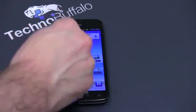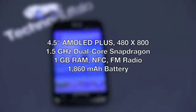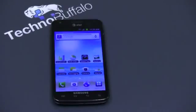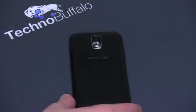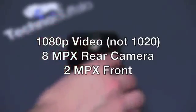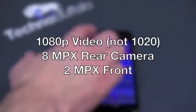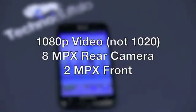It's got a 4.5-inch diagonal AMOLED Plus display with the same resolution of its smaller Galaxy S2 brother on AT&T of 480 by 800. It's got a 1.5 gigahertz dual-core processor, and that's the Qualcomm-built Snapdragon variety. On the backside, it's got an 8-megapixel camera with a single LED flash that can shoot 1080p video. On the front, it ups the front camera game with a 2-megapixel sensor.